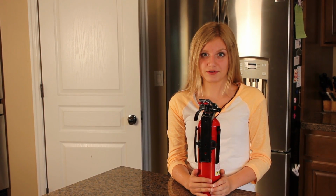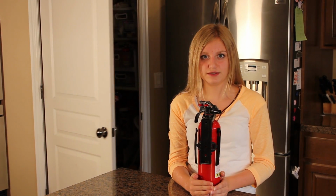It's good to have a fire extinguisher in your house and know how to use it just in case someone lights a fire.